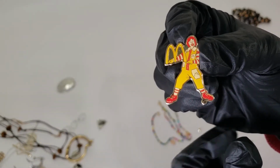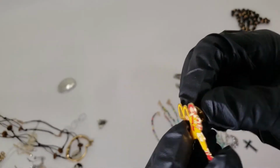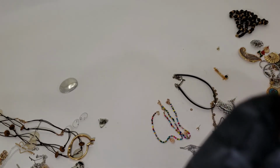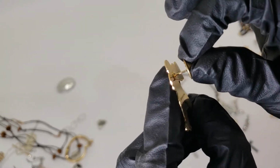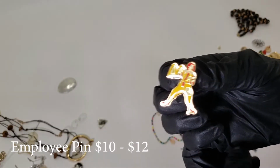Oh, and look at this one. It's a Ronald McDonald pin. I don't know, these might be readily available. It says Group 2 Incorporated. This is exciting. I might have to check that one out and see what it's going for.